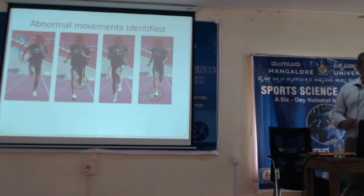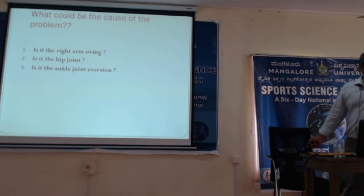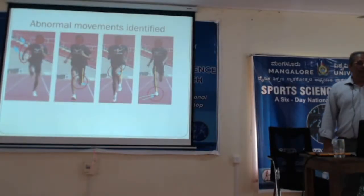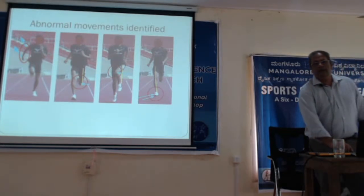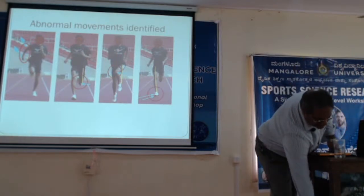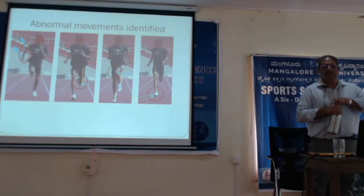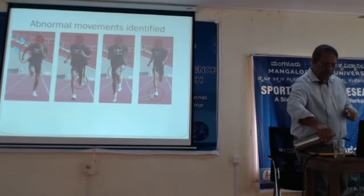Now my question is, what would be the cause of this running mechanics? Is it the right arm swing, is it the hip joint, or is it the ankle joint eversion? What would be the problem of this athlete running like this?